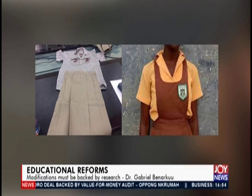Well, what they are saying is that they want JHS students to psychologically feel that they are students and not pupils. They are secondary school students and not primary school pupils. So they don't want them to wear the same uniform as the primary school pupils. So they are changing it so that they will psychologically be aware that they are students. It's not a priority of Ghana. It's never a priority. We still have schools under trees in this country.